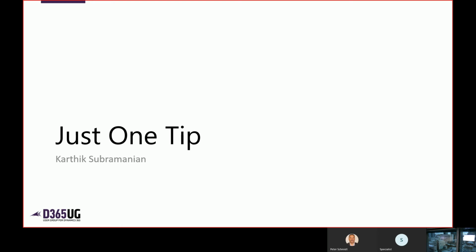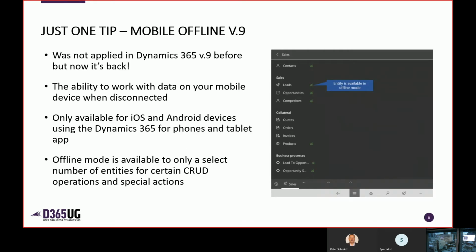So basically, I've noticed that Microsoft actually brought back the mobile offline functionality. I noticed in version 8 it was there, but when we transferred over to the new unified interface, it was completely gone, and a couple of people were asking what's going on. So just recently, within a couple of weeks, they added that back in.